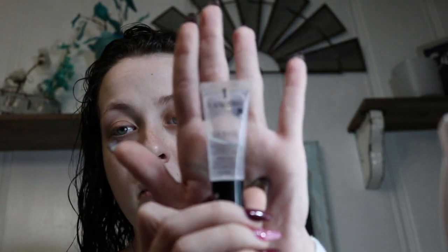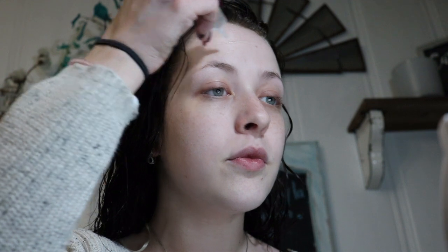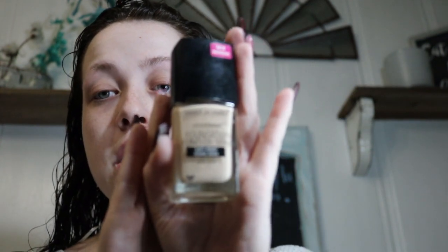With the Lancome La Base Pro. This is a primer. I love primers. It is at this point that everything, including my eyelids, are good and primed. Then I go in with the foundation. Now, this is because I'm going for a more natural look today.